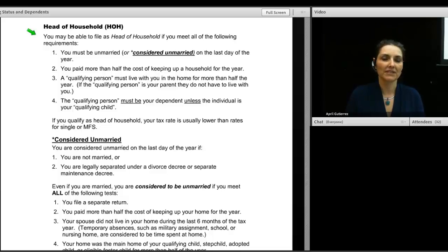Head of household is, of course, a status that has some advantageous things associated with it, but we're only looking at whether or not you qualify under IRS definitions for head of household. And you may be able to file as head of household if you meet the following requirements. Number one, you must be unmarried or considered unmarried. So in general, you can't be married if you want to be head of household. But we're going to look at something where you might possibly be married, but considered to be unmarried.